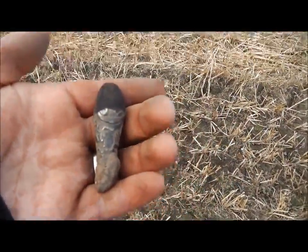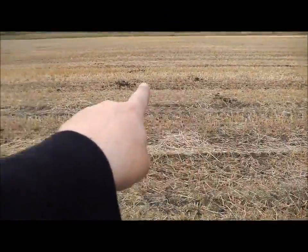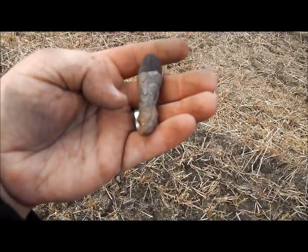So what I'm going to do is have a go all around where I found it, and you can see a lot of my dig marks all around here where I've been digging looking for the rest of the silver. Fingers crossed that we'll find it, but that is still a great find.